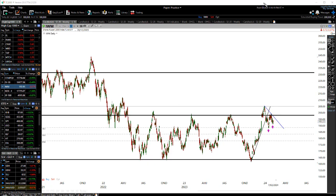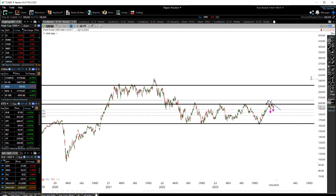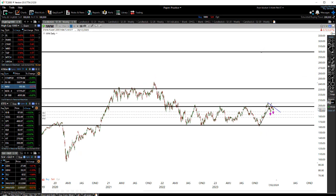Look at this here. We've had all this resistance, see all that resistance through there? Now we've got this whole resistance point through here as well. That tells me that if we start to poke our head back above here, this could be getting ready for a really big move to the upside, possibly hitting that $230 level. Now, I ultimately have a target, guys, of $350, and I use projections on how I get to that number, but that 300 number is where I believe the Russell is likely to go.